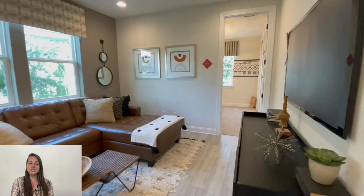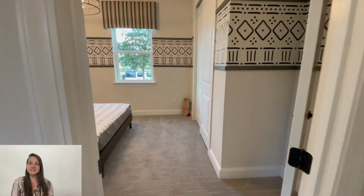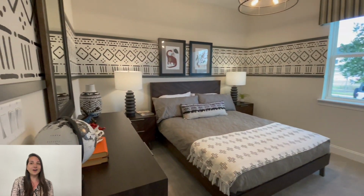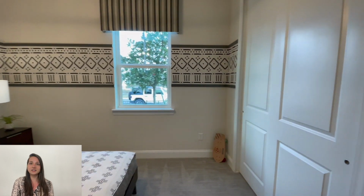The gourmet kitchen is a true showstopper, with top-of-the-line appliances, stunning cabinets, and gorgeous countertops. Also, be sure to check out the backyard, which is perfect for a hangout or even just to relax outside.